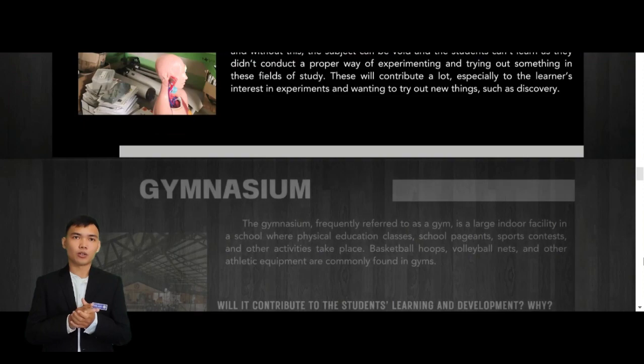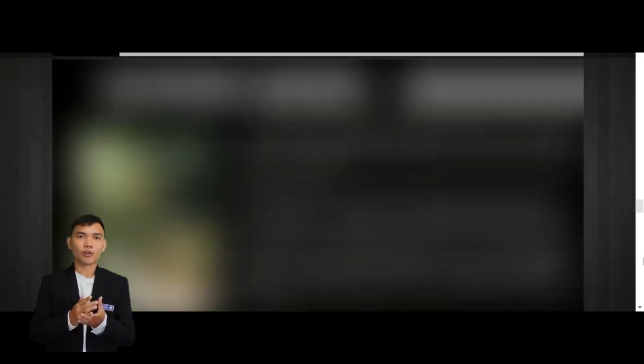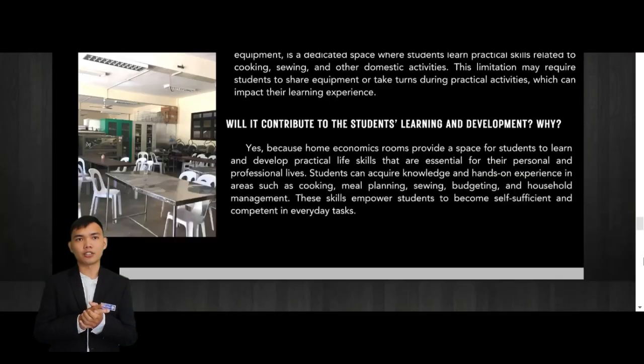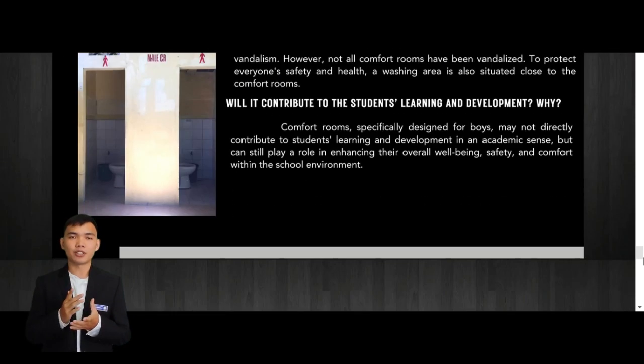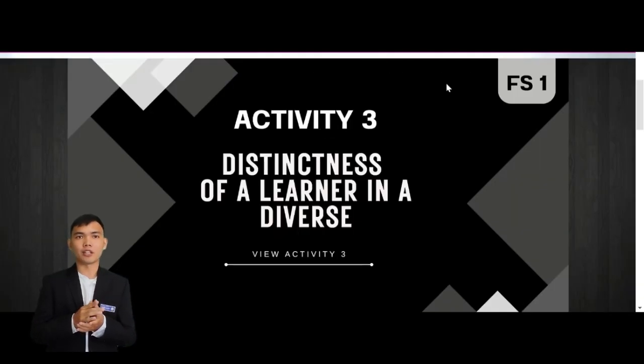Classroom management also takes the spotlight. Safety and cool learning vibe, we're on it. Then, we're reflecting on how the school fits into our teaching dreams. Beyond spaces and strategies, Activity 2 is a deep dive into the elements that make learning awesome.